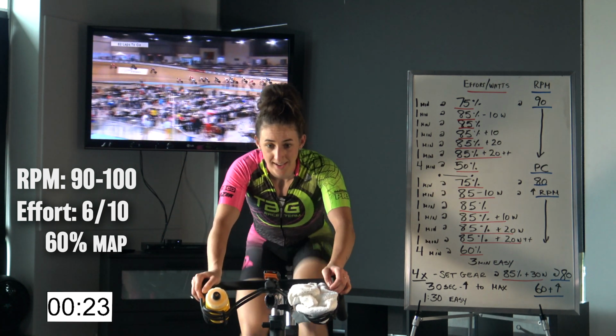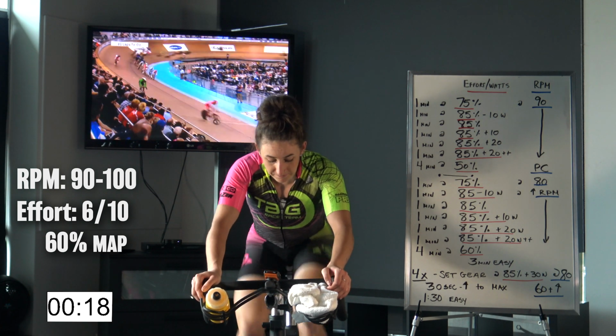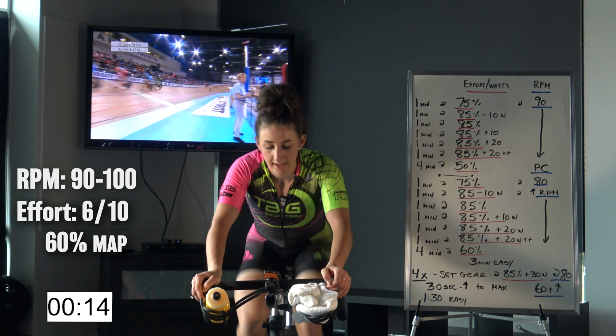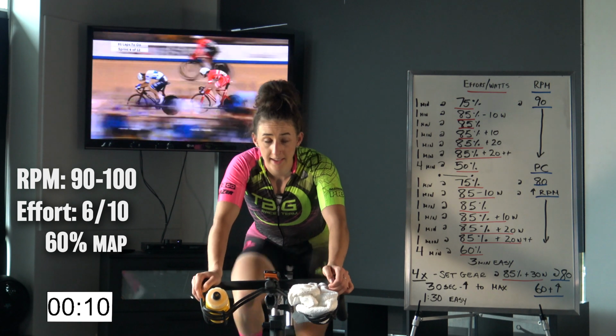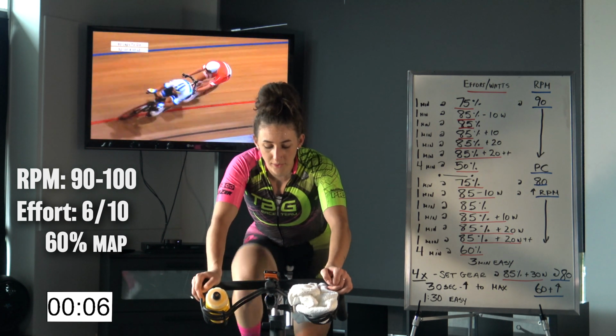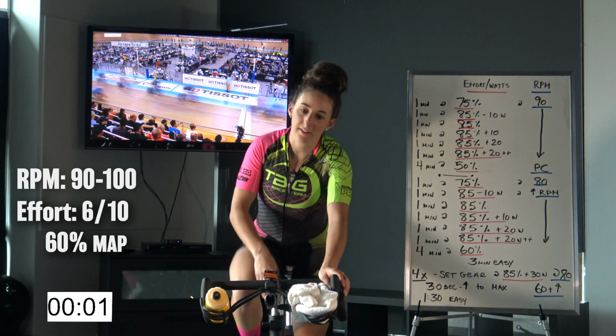So keep moving those legs, keep spinning it. In 15, and 10, 5, 4, 3, 2, you can back that gear off.